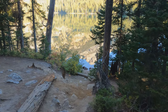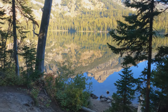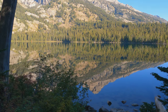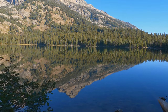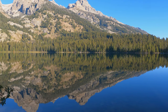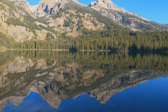At Bradley Lake. Just gorgeous. Look at that reflection. Oh my goodness, that is just stunning. Sorry for the jostle. That's amazing.